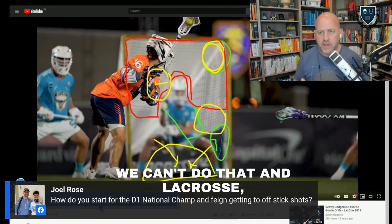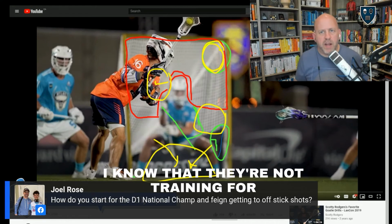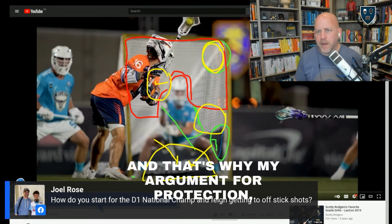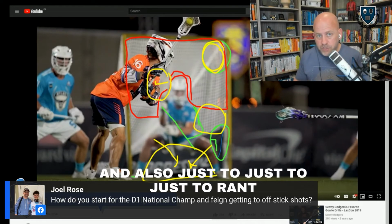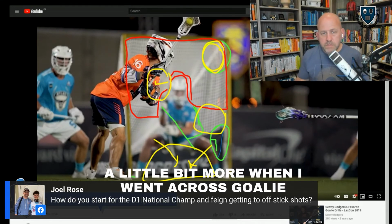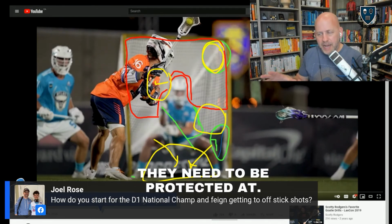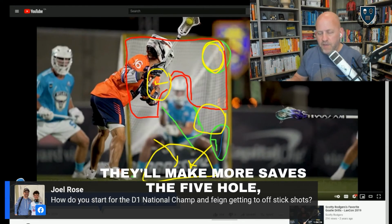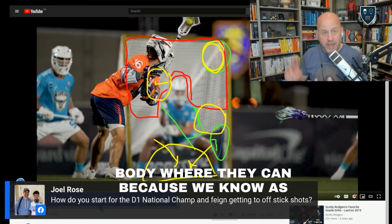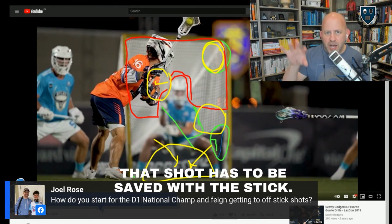You can do that in hockey, but we can't do that in lacrosse, but whatever, right? But when I see a goalie kind of twist up, I know that they're not training for that and they're underprotected. And that's why my argument for protection for lacrosse goalies will continue. And also, just to rant a little bit more, when a lacrosse goalie is protected to the level that I think they need to be protected at, they will play. Not only will they make those saves, they'll make more saves to the 5-hole. They'll absorb stuff with their body where they can, because we know, as my graphic shows here, all that red, that shot has to be saved with the stick.